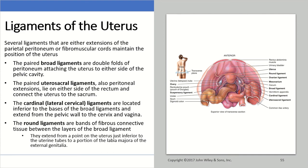And these ligaments are going to either be extensions of the parietal peritoneum, or they are going to be fibromuscular cords that are there to maintain the position of the uterus itself. So the paired broad ligaments are going to be double folds of peritoneum that are attached to the uterus on either side of the pelvic cavity. And then the paired uterosacral ligaments are also going to be peritoneal extensions, and these are going to lie on either side of the rectum and connect the uterus to the sacrum. The cardinal ligaments, also called the lateral cervical ligaments, are going to be located inferior to the base of the broad ligaments, and these are going to extend from the pelvic wall to the cervix and the vagina.